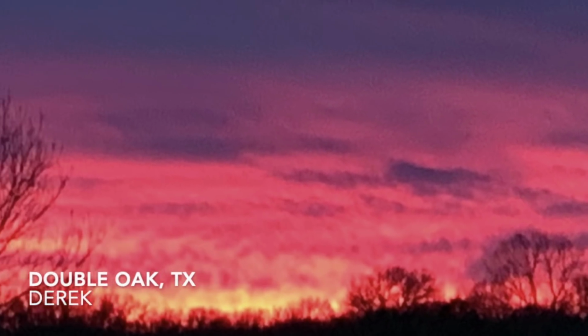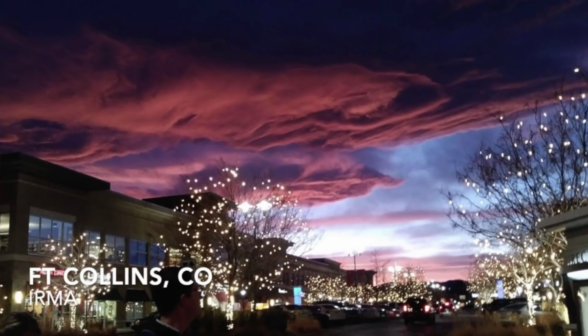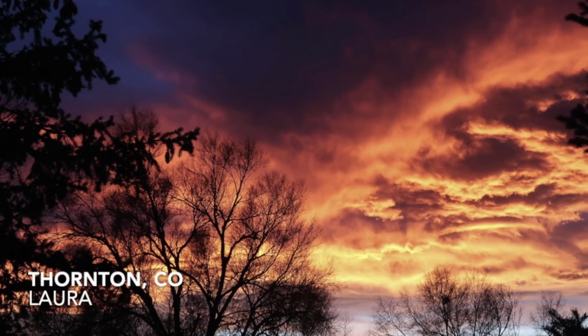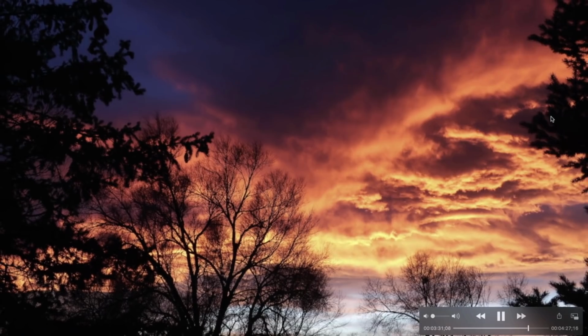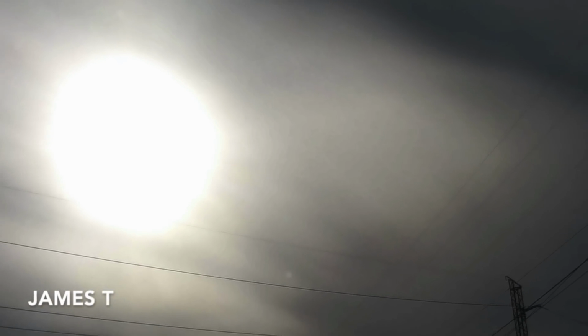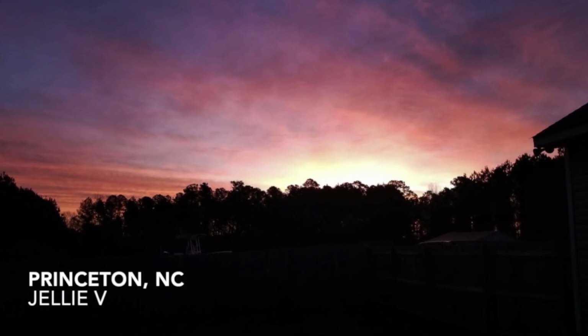Double Oak, Texas. Derek. Very bright pink, purple sky. Fort Collins, Colorado. Irma, some low-hanging purple clouds, ominous-looking sky. Thornton, Colorado. Laura, probably the same cloud deck, only a different color, orange. Oklahoma City, Gidget A, of some cotton ball-looking clouds filling the sky. James T, got the complete opposite, smooth as silk-looking clouds.